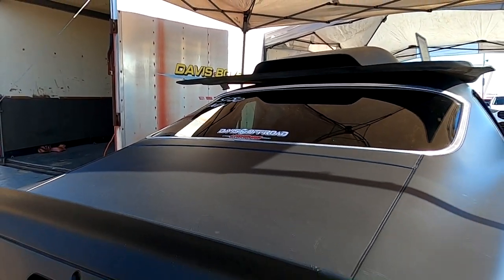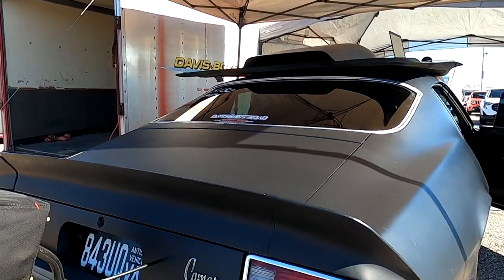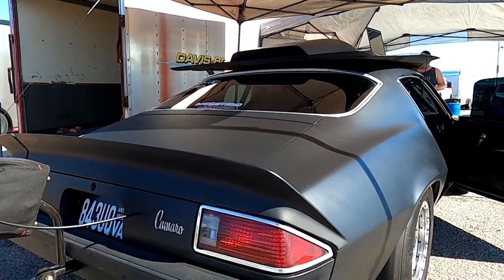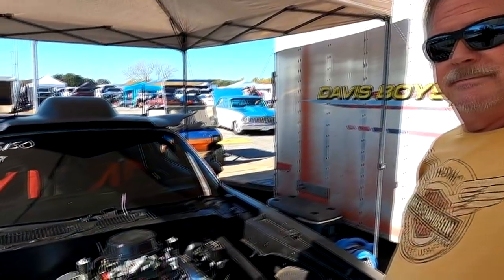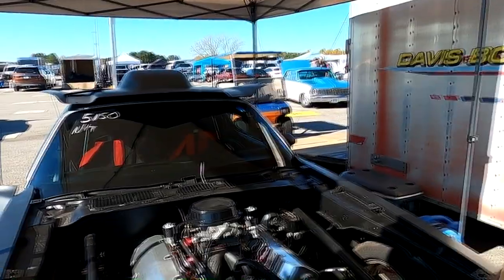Many, many years later, the motor's been in a mud ball truck. Actually, it was in one of my mud ball trucks when Jake drove it. It's been through a lot of different hands, but now Jake's taken it over and he's just made it a street car again, and a pretty fast one.